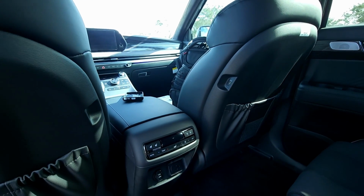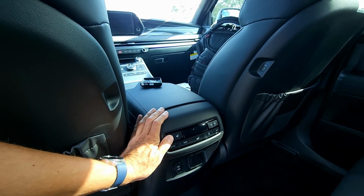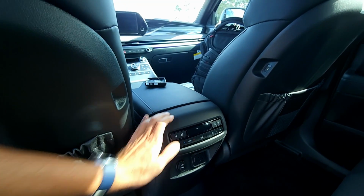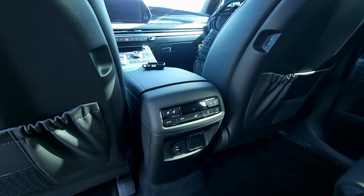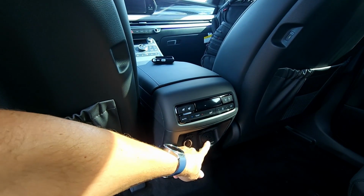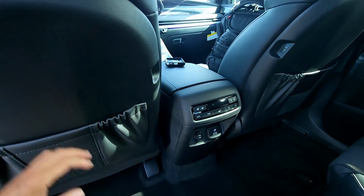Now, we saw that the third row seats are heated. Now, the second row seats are heated and ventilated. Show me another vehicle that you can get that. And you have your own climate controls, as well as your regular household outlet. You have your 12-volt power outlet here.